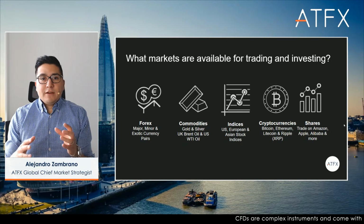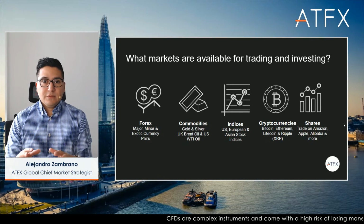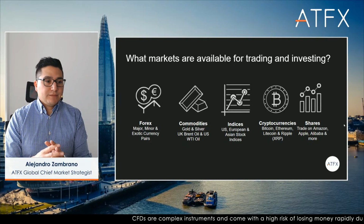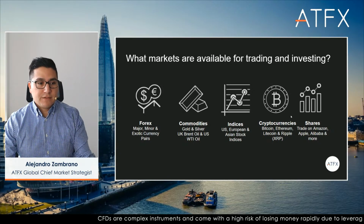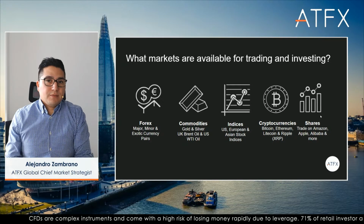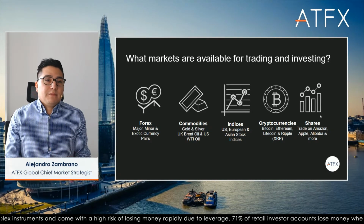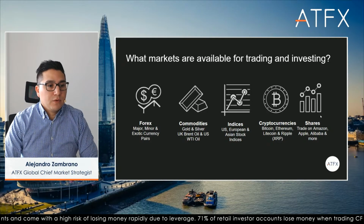And the benefit of currency markets in general is that you do not need to be following hundreds of stocks. So that's one of the other assets. If you do want to trade shares, you do need to know about what's happening within Amazon, what's happening with Apple, what's happening with Alibaba, Netflix. You need to know that a bit more.